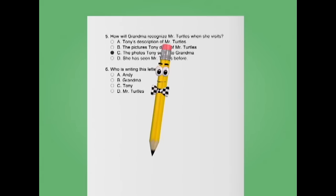Now let's answer the questions. Remember, you may reread parts of the passage if you need help, especially those parts we have underlined.